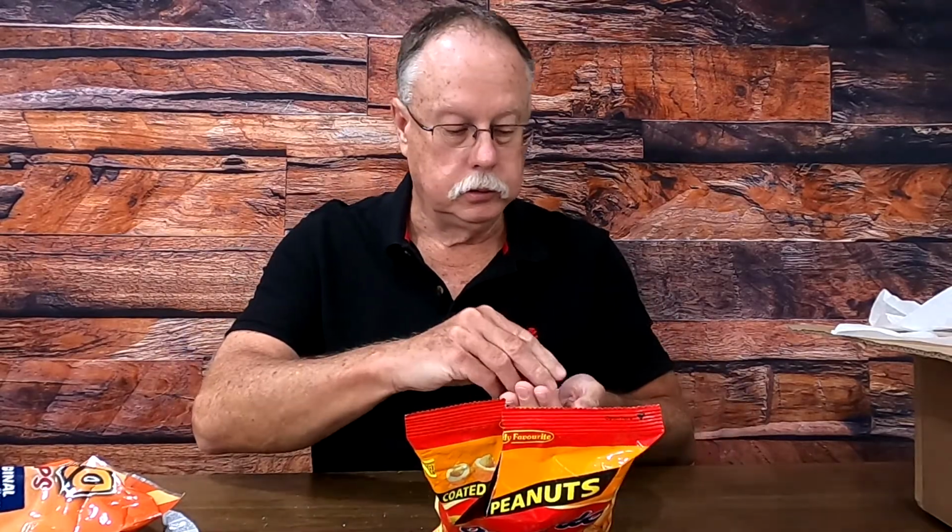Here's a different bag of coated peanuts. I like these better than I did the first bag of coated peanuts. These got sort of a spicy taste to them. They're pretty good.